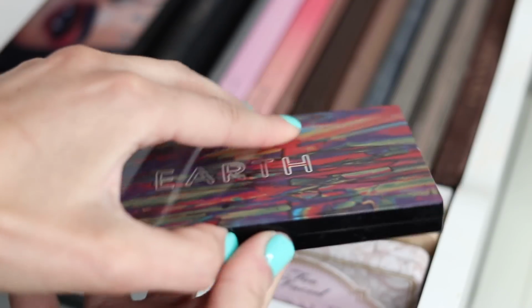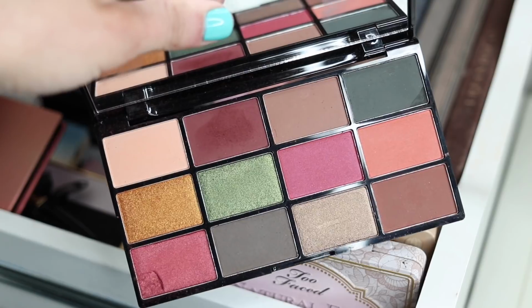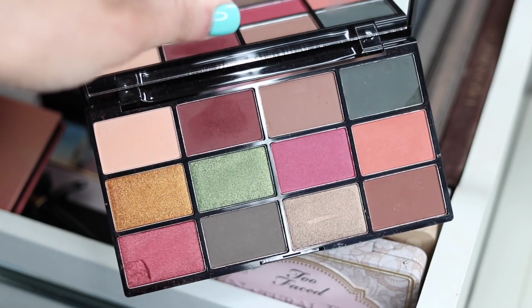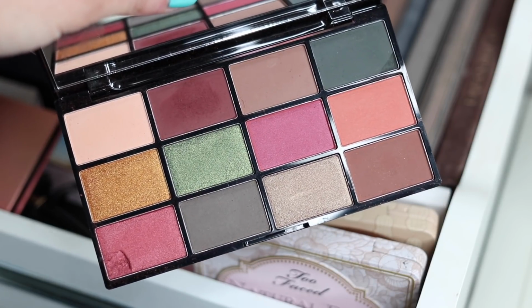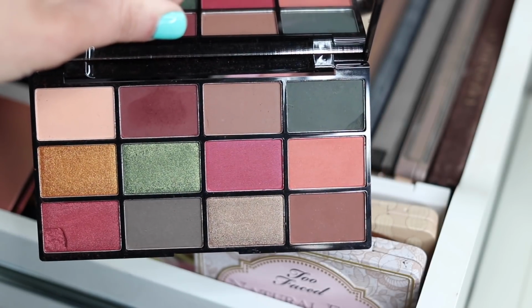I have this NYX Earth palette. This is a little bit newer in my collection. These shades are so pretty. I feel like I haven't played around enough with this palette. You can see what I've swatched in, what I haven't swatched in. I want to mess around with that pink right there and that orange and that really cool teal right there in the upper corner. Kind of reminds me a little bit of that color from Subculture.